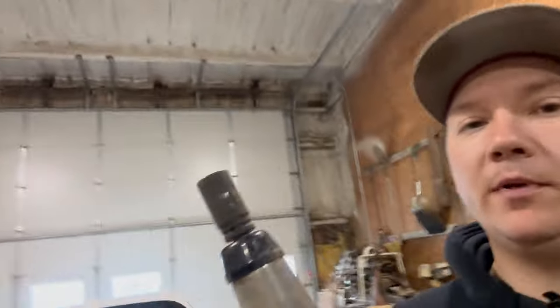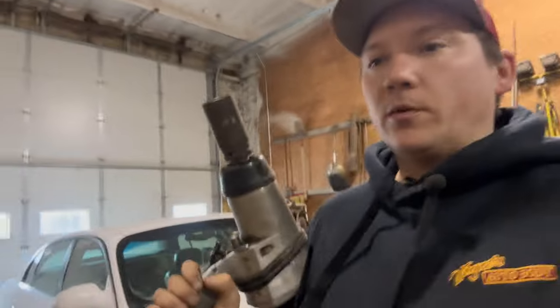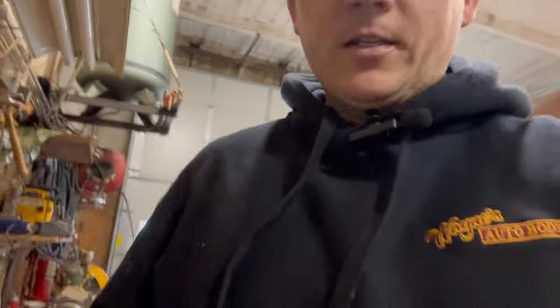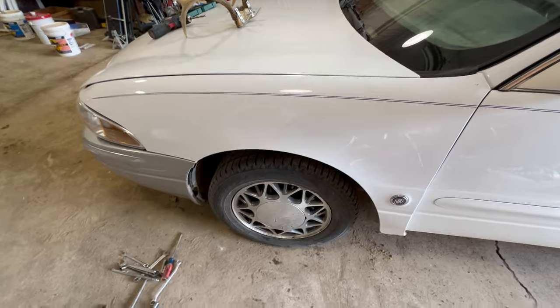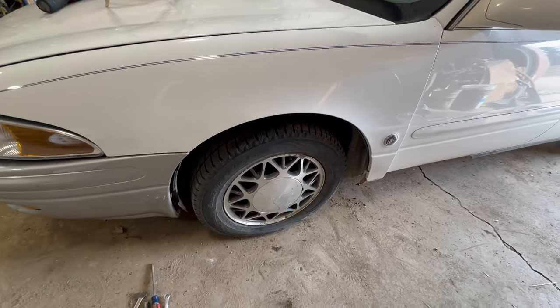All right, should be done with this thing now. It's one perk to being at the farm: all sorts of big impacts and wrenches and stuff to fit some of these weirder sizes. I have nothing like this, so let's keep going. All right, we got the tires back on it.